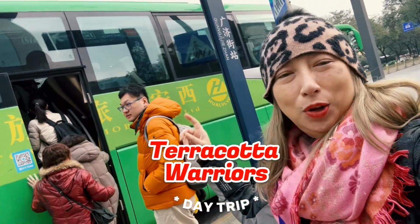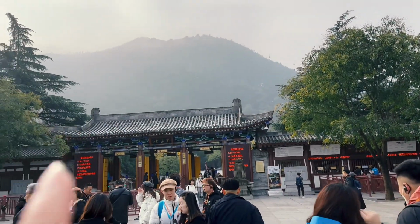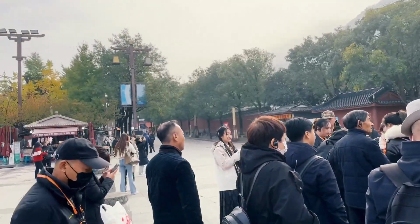We are now taking this tour bus over here, and we are going to the Ding Ma Yong and also Hua Qing Gong. Behind there is Li San, and then this is the entrance. We are waiting for everyone to be ready.